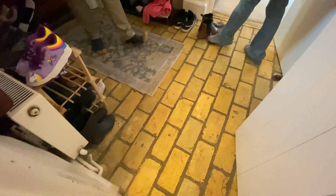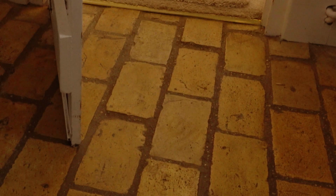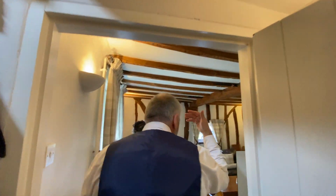But look at this. Look at the stone flooring as well here. It's just that little detail I really love, and I know buyers really love it when they're looking for this type of property. Staircase there, but we'll go up there in a short while. This has not got bad height here, Paul, when you come through.